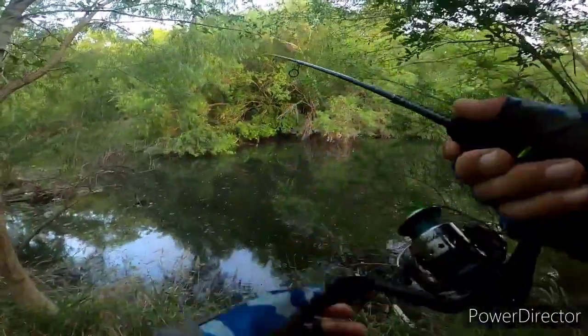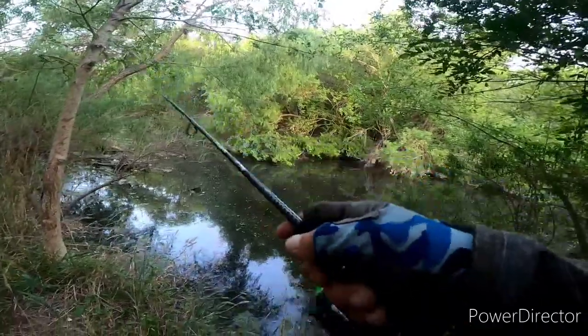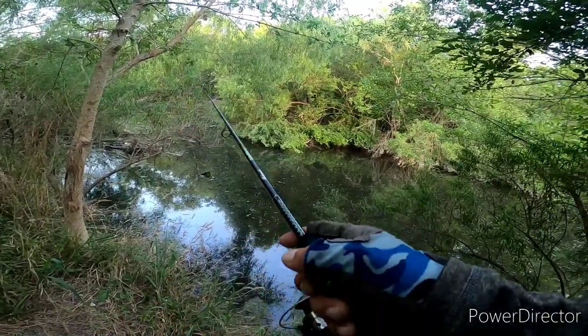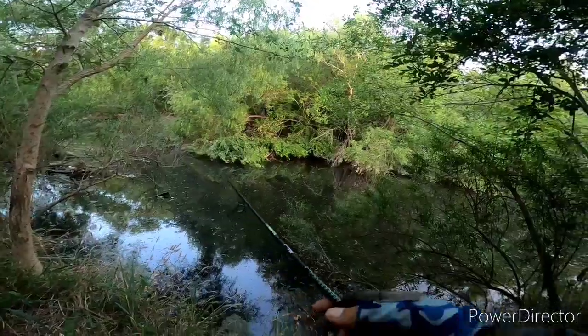What is the point of this? It has a mouth like a popper, but it doesn't even float. Is it just to make resistance in the water? I mean, I'm literally using this thing like a jig. I don't know how I'm supposed to be using this.